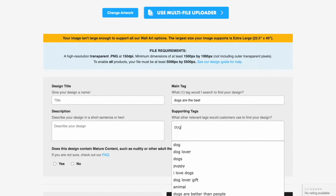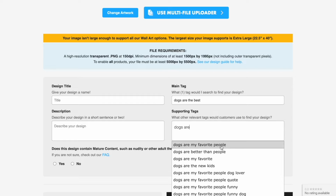Let's say I made a design for the dogs niche that says dogs are the best. When I start typing dogs are the best on Teepublic, it literally will complete me to dogs are better than people. Just by me starting to write down dogs are, it's going to open a drop down menu for me to choose the keywords that are most suitable for this design.